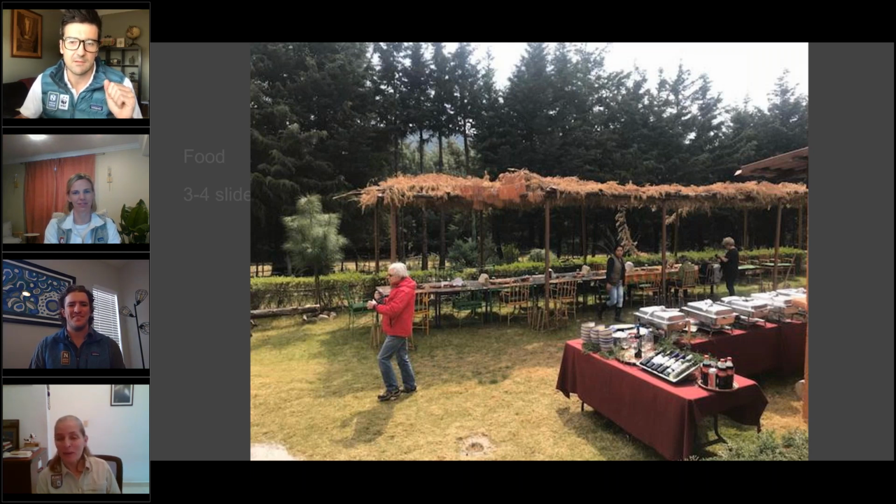Well, again, they all vary. Whenever possible, we're going to eat outside. This is one of the places we eat outside, closer to the end of the trip. And if we're not able to eat outside, we will have a lot of room for social distancing and different tables if needed. So there's nothing to worry about with the setting.